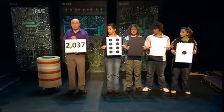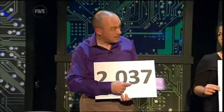So here's a decimal number. This is 2037. And what that means is that I have 2 lots of 1,000, no lots of 100, 3 lots of 10, and 7 lots of 1.